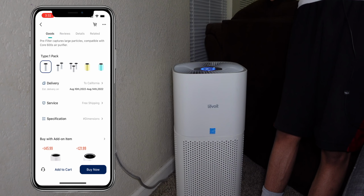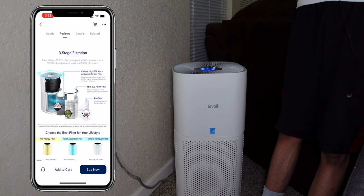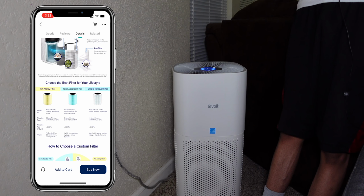Technically you could use it as long as you want, but it does have 3-stage filtration. It has a custom activated carbon filter, an H13 true HEPA filter, and a pre-filter. So it's going to get rid of the mold, dust, germs, viruses, bacteria, everything else like that. It's going to basically take out pet allergens, toxic absorbers, smoke. It's going to remove the smoke.